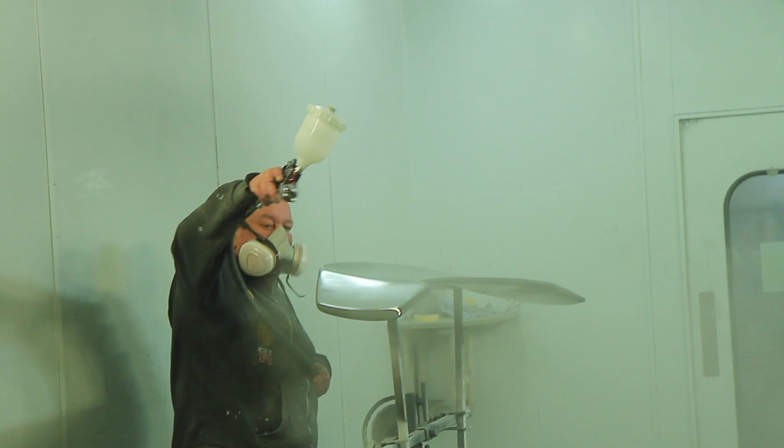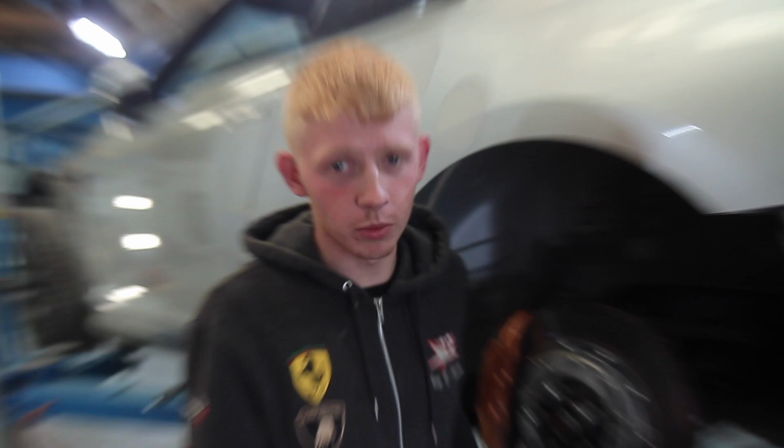Okay, so we've removed the factory OEM suspension. Now it's time to get the Airlift suspension in so we can get the car dropped on the floor.